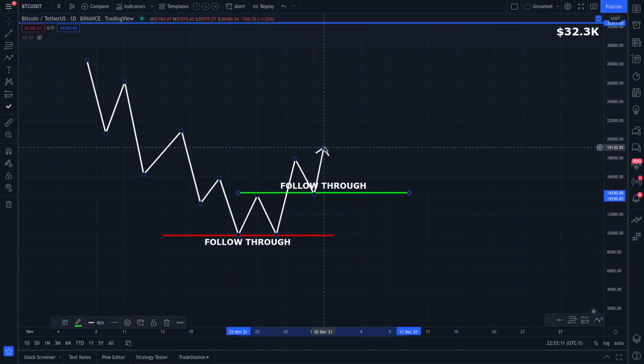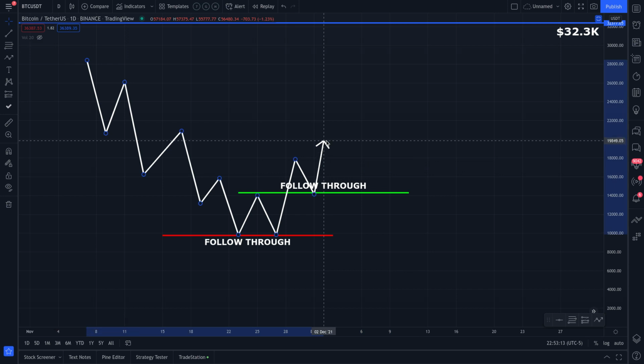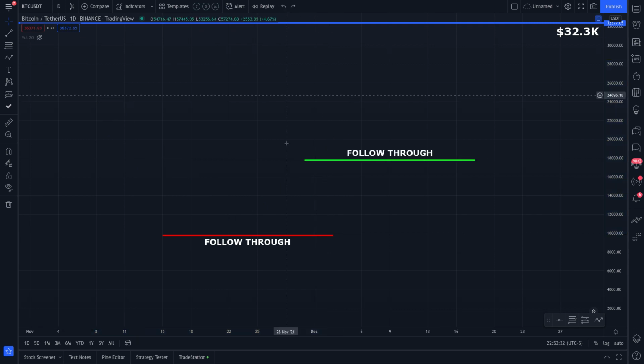And then, of course, the sellers would be finished with the downtrend for the time being, and the price will turn around and move to the upside. So hopefully that was a good demonstration in terms of understanding the sellers following through.